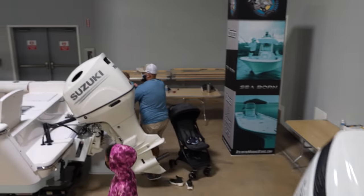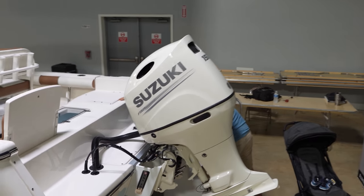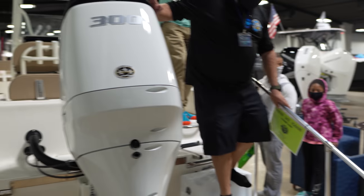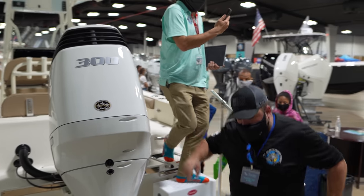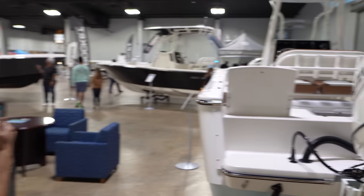All right, so this one you said 65. That's the LX21. Correct. And this one has a 300 fly-by-wire. And this one, what model is this? What's it called?